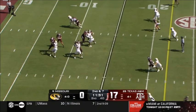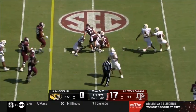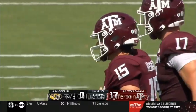2nd and 7. Wigman's going to run ahead and get the first down. And again, he chooses not to slide. Remember, he's been out for 3 weeks with the injured shoulder.